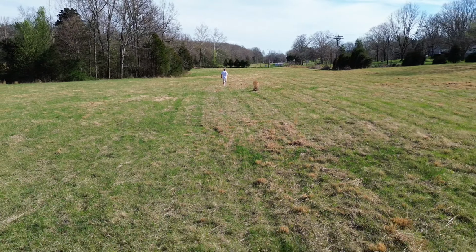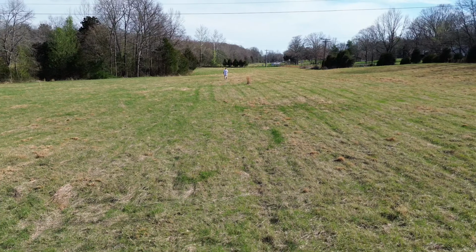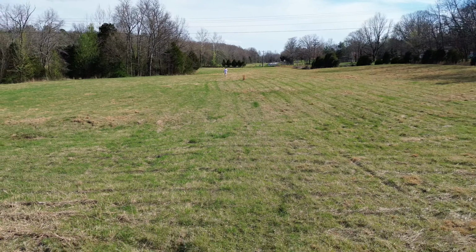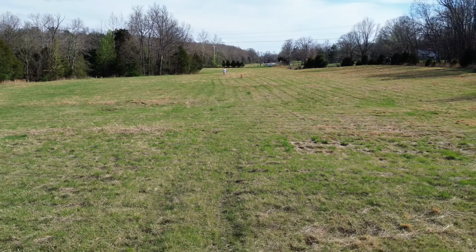It's silvopasture. It's alley cropping. It's regenerative. And it's a lot of work. But we're doing it from the ground up.